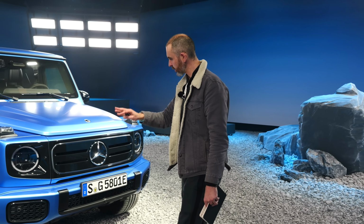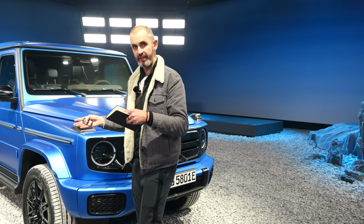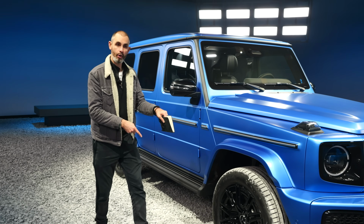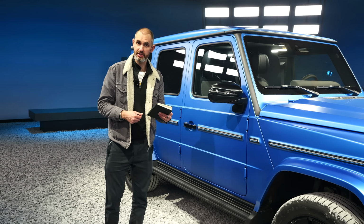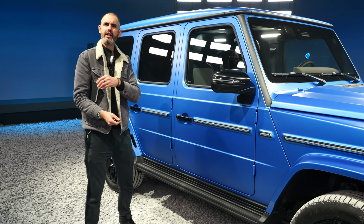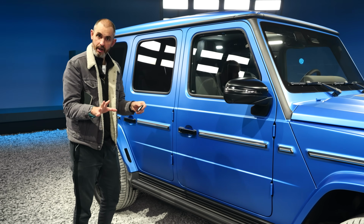Watch on to find out why. So on the one hand, it kind of looks the same. On the other hand, it moves the game along quite significantly, they say. In terms of G-Wagen, I'll talk a little bit more about the high voltage side because I've got a specialist coming in who's been leading the project. But there's other things which other car manufacturers have been doing for years, and actually other models of Merc have been doing for years, but for a G-Wagen this is a big deal.